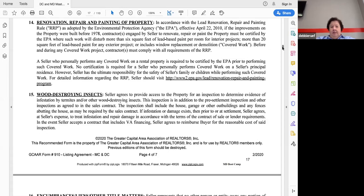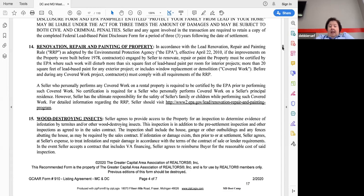Okay. Renovations, repair and painting of the property in accordance with the lead renovation, repair and repainting rule, RRP, as adopted by the Environmental Protection Agency, the EPA, effective April 22nd, 2010. If the improvements on the property were built before 1978, contractors engaged by seller to renovate, repair, or repaint the property must be certified by the EPA where such work will disturb more than 6 square feet of lead-based paint per room for interior projects, more than 20 square feet of lead-based paint for any exterior project, or include window replacements or demolition covered work.